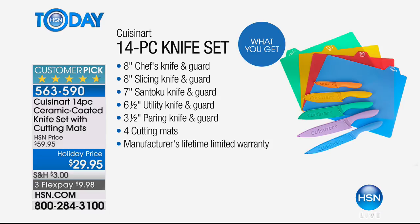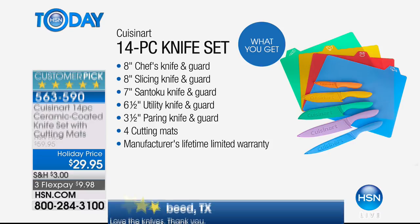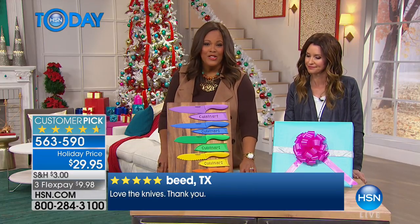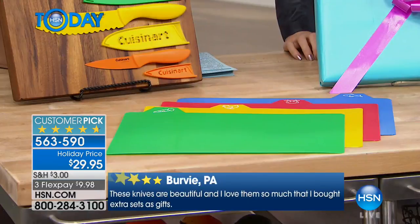In this configuration, we also have four of the cutting mats, which are not just color-coded, they've got cute little pictures. So you're cutting your veggies on one, you're not gonna cut it on the same one that you cut your raw chicken on. And this is the first time we've offered this exclusive configuration where we give you the actual cutting mat. So I think this is wonderful. If you haven't tried Cuisinart, we've sold over 100,000 of these. So you've just gotta try it.